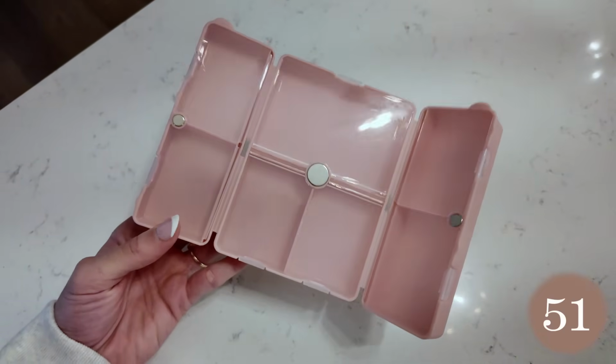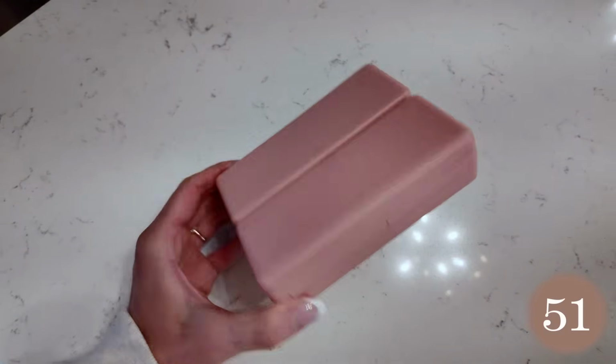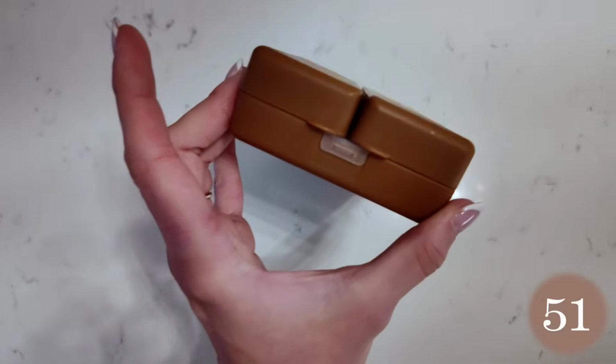And then number 51 is the pink, technically pill organizer, but I actually don't recommend using this for your pills. I use this for hair bows, bobby pins. I keep my True Lime and my True Lemon in this. The large one can actually fit a Touchland hand sanitizer in it. So it's really nice that you can just have all of that kind of like emergency stuff that you need, and it's still organized and tucked away.